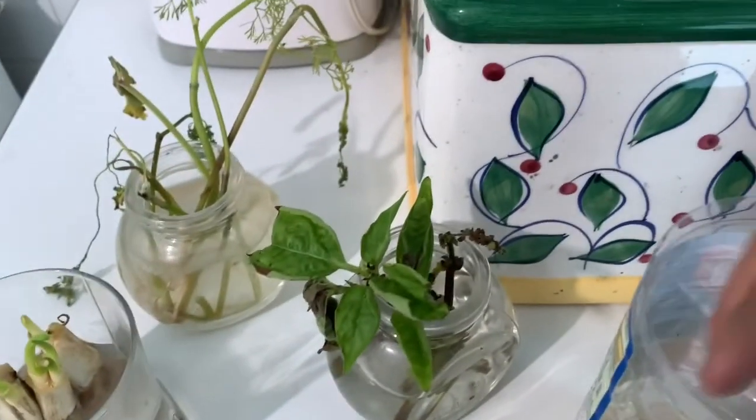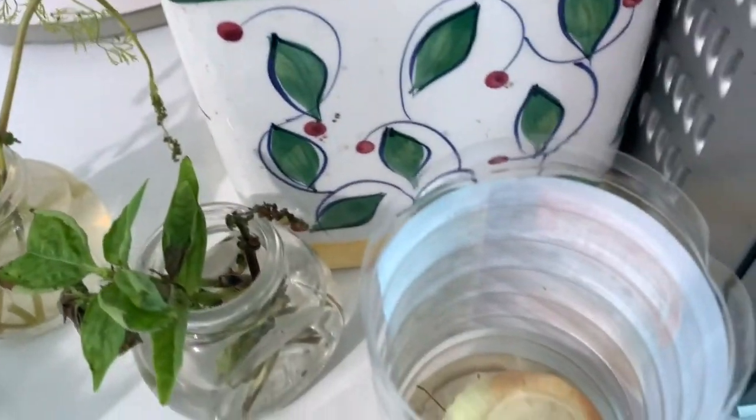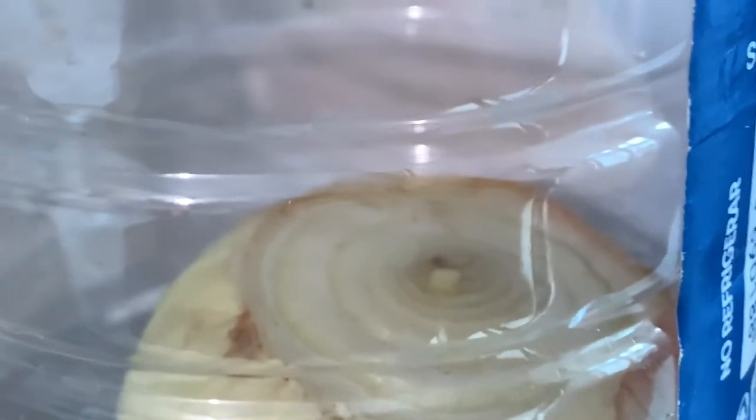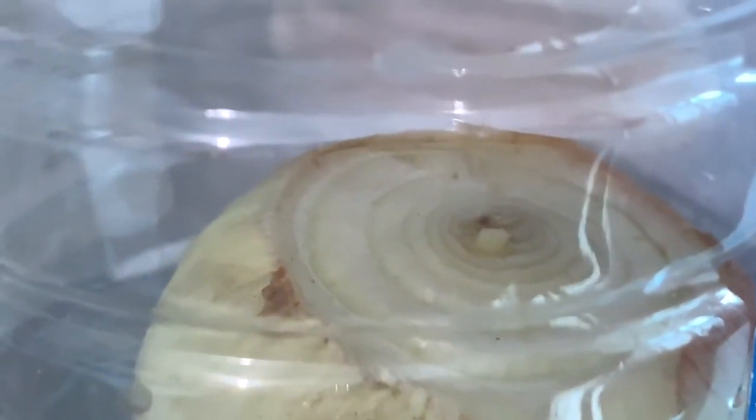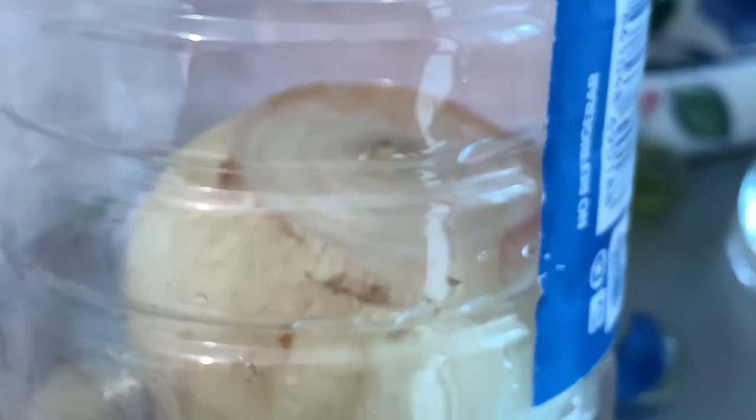Oh, I see something. Wow, this one took a really long time. It's really tiny, but it's there. Look. I think it's gonna sprout a scallion. That's so cool. Now I'm just gonna change the water.